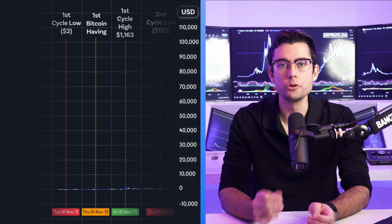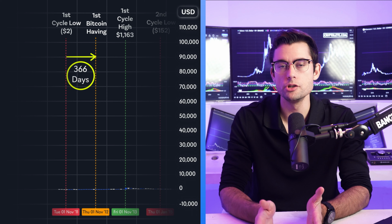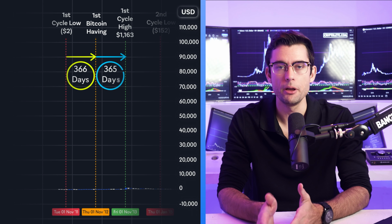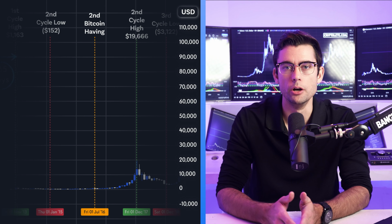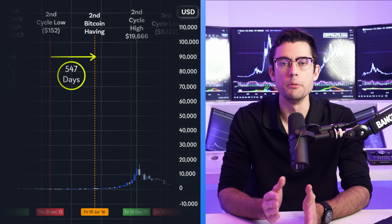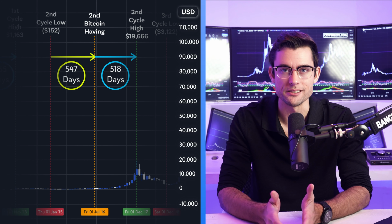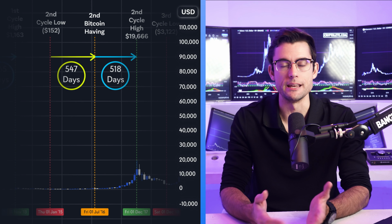Going through the chart, you could see that from the first cycle low to the first Bitcoin halving was 366 days. From the halving to the first cycle top was 365 days. The second cycle low to the second Bitcoin halving was 547 days. From the second halving to the second top was 518 days, which is less than a month apart and about a 5% difference in the number of days.